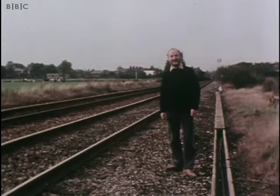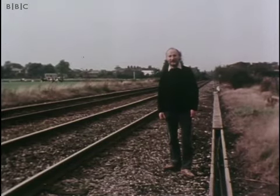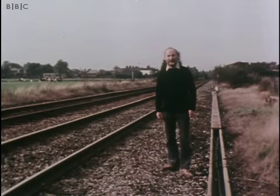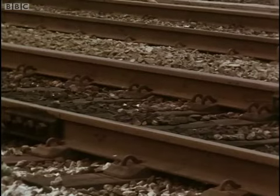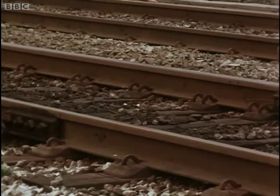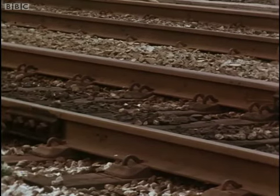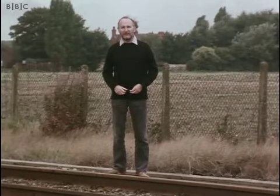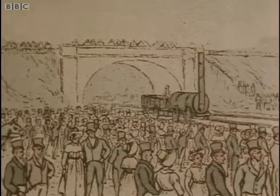That's the Intercity Express from York to Liverpool. Just one of more than 15,000 passenger trains that travel every day on Britain's railways. But these particular tracks have a special significance. It was here, exactly 150 years ago, that an event took place that was to revolutionize railway development.